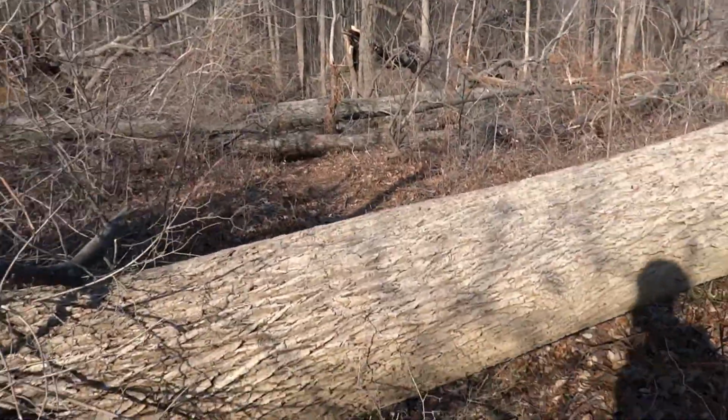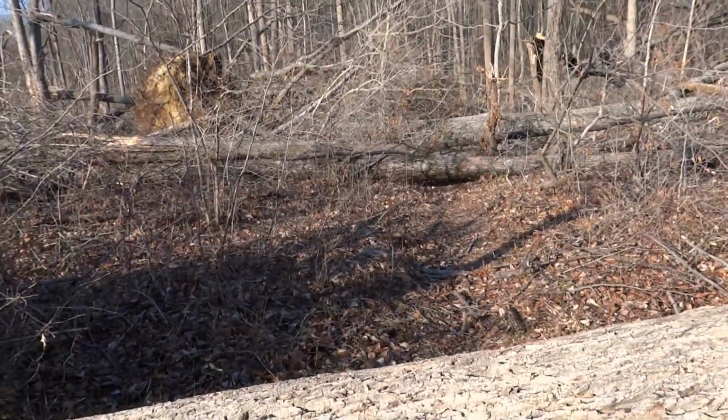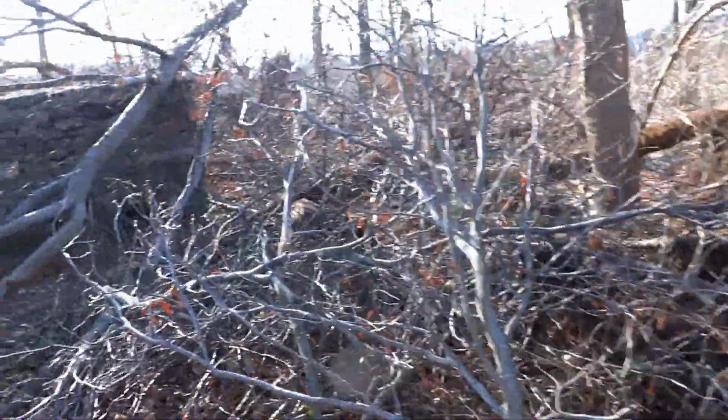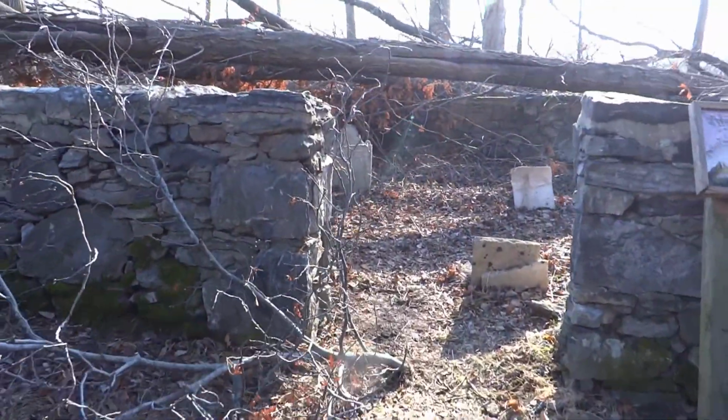So this was the path right here. Yeah, that's what it looks like. Yep. Looks good to me. And then here is the cemetery.